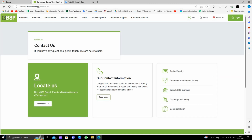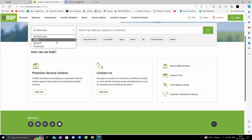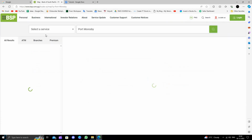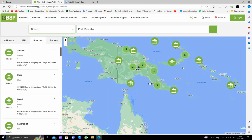You have to contact them, or you can just go to the nearest branch near you, and from there you can apply for the form. Or you can directly click here and locate them from here. You can enter branch, and your location. Okay, so here we can see these are the branches. You can just go to the nearest branch near you and open it.